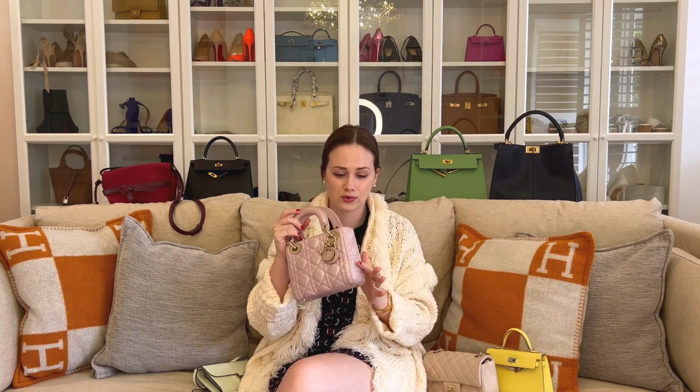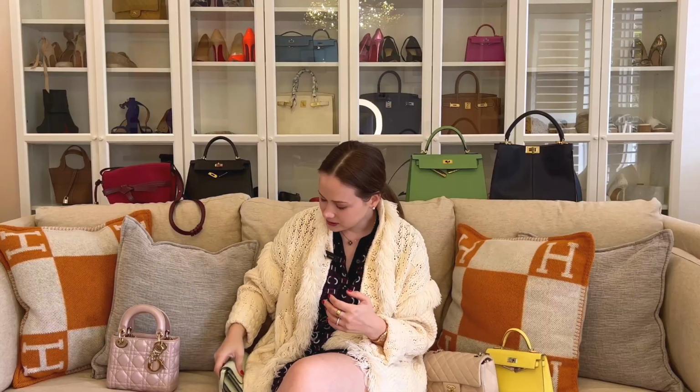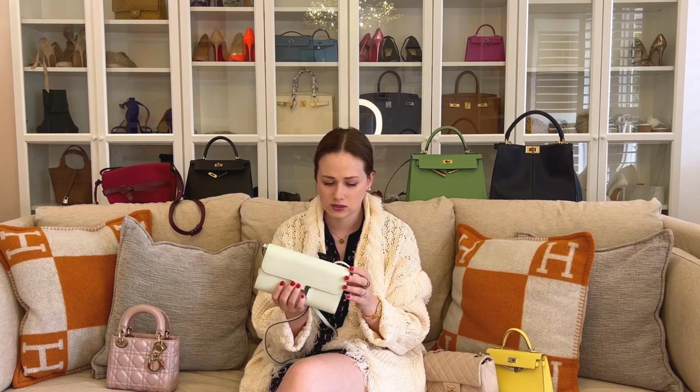When we're going to later compare it to the Chanel lambskin, two different worlds. This is a proper luxury lambskin that also withstands the test of time versus Chanel doesn't, but we'll get to it in a second. Let's compare it to the Hermes Constance to go.